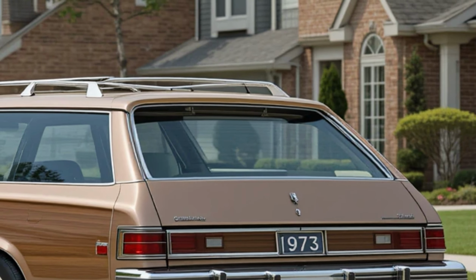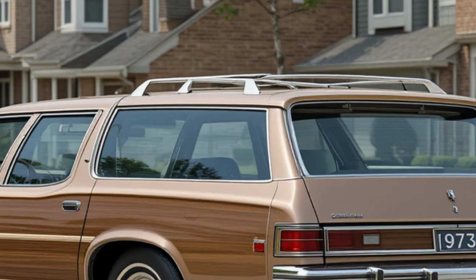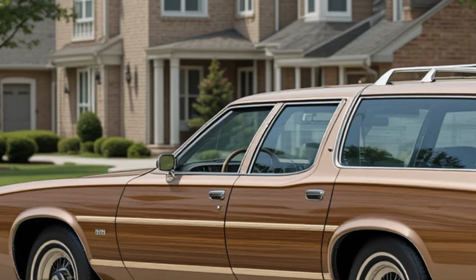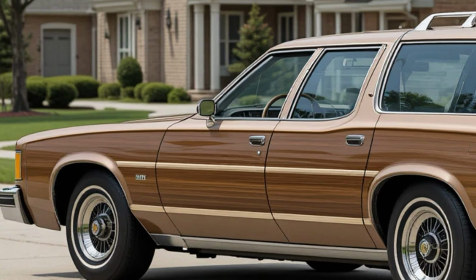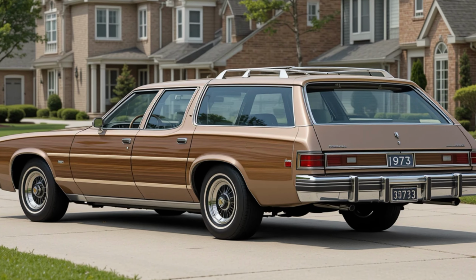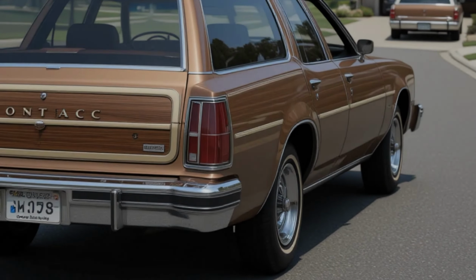Today, the 1973 Pontiac Grand Safari is a sought-after collector's gem, with well-preserved models commanding respectable prices. Enthusiasts cherish its distinctive styling, nostalgic appeal, and rarity in today's market. Fully restored examples can fetch significant sums, reflecting their status as prized artifacts of automotive history.